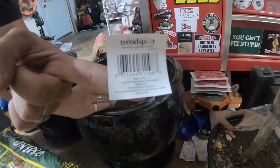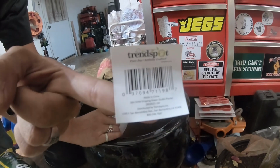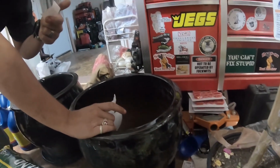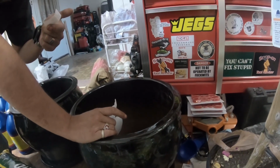There is your SKU number if you need it. How close is it? It's decently close. I can always put that information in the comments if you guys want it as well. 16-inch solid dripping green studio planter.